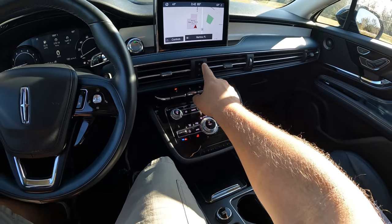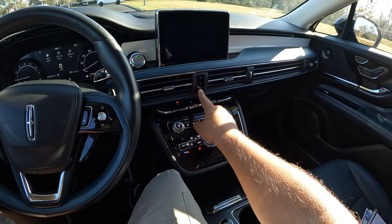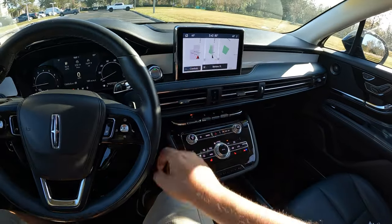Of course, here we got parking sensors, and this is a button to help you park. And of course, we got the cameras as well. Will the camera pop or not? It's not popping. There we go, guys. Here's the rear view camera, as you can see, which is really nice. Of course, we got the navigation, the home screen there.